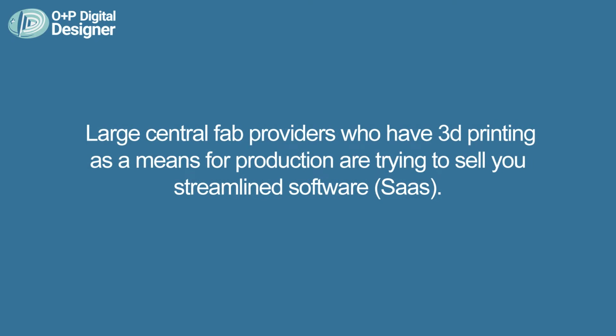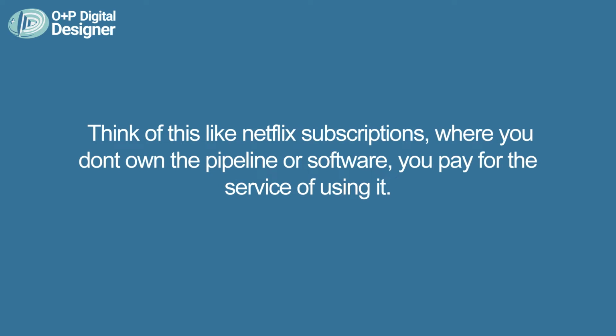Hey guys, you've probably already noticed, but large central fab providers who have 3D printing as the next means for production are trying to get into O&P by selling you streamlined software or design software. They're called SaaS, or software as a service. Think of them kind of like Netflix subscriptions, where you don't actually own the pipeline or the software, but you pay for the privilege of using it.